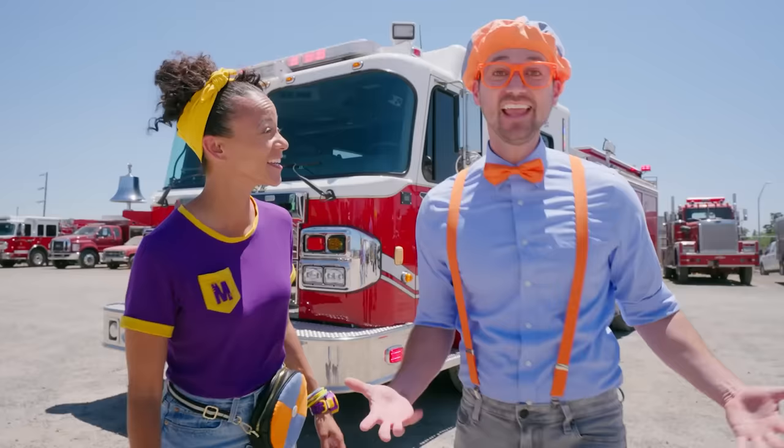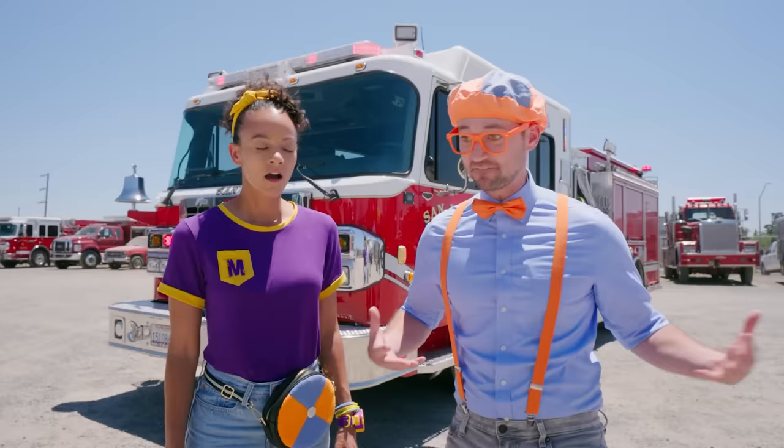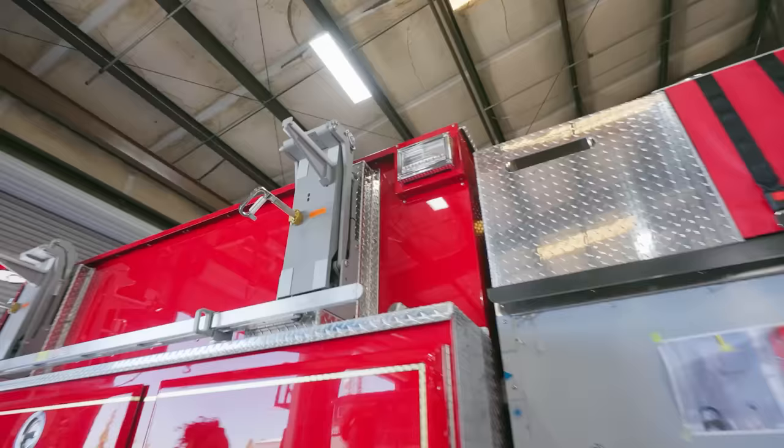Yeah, wait a second. Meekah, I wonder if they'll let us help them build a firetruck today. Ooh, that would be so cool. Let's go. Come on. Whoa. Cool. Yeah. Check out this fire truck! Oh, it's so new and big!